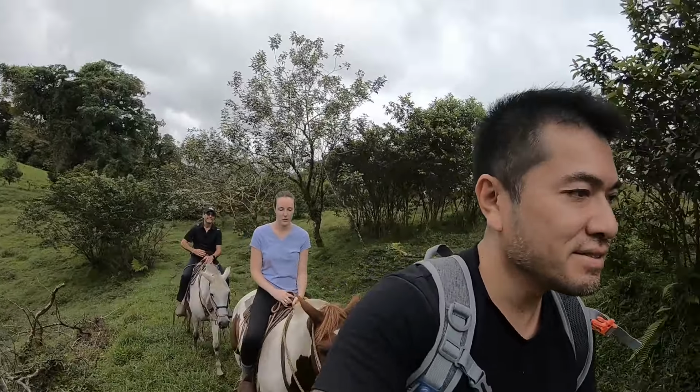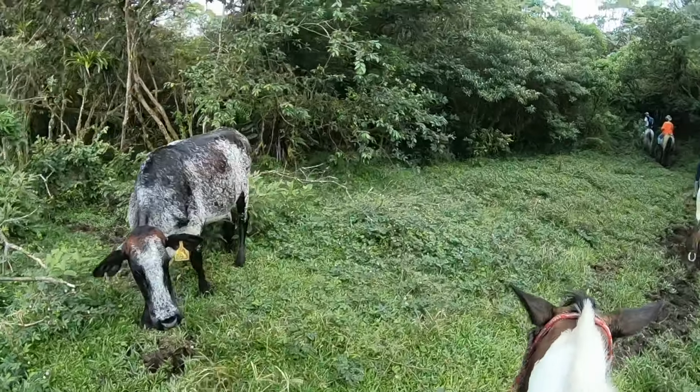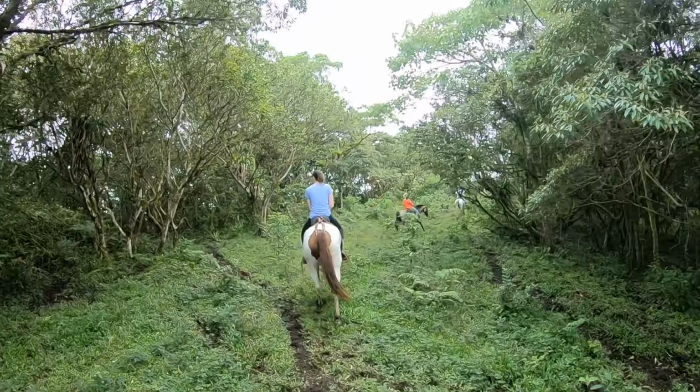As you can see, the trail was really muddy, so without the horses, it would have been a difficult trek, and there was a lot of forest to get through. We park our horses and hike towards a scenic viewpoint. Along the way, the guide teaches us about the local flora. We are tasting a flower in this clip.